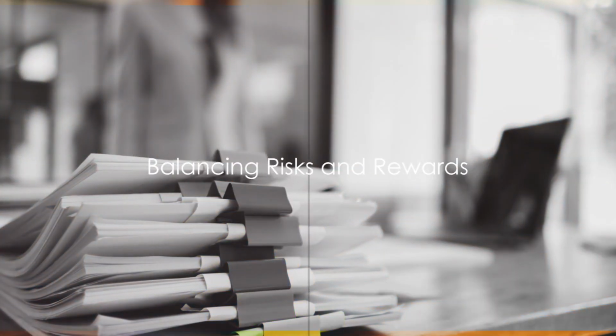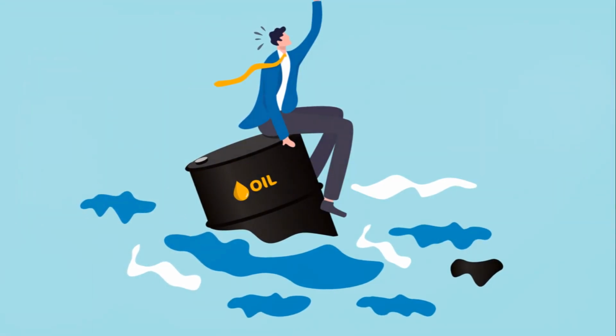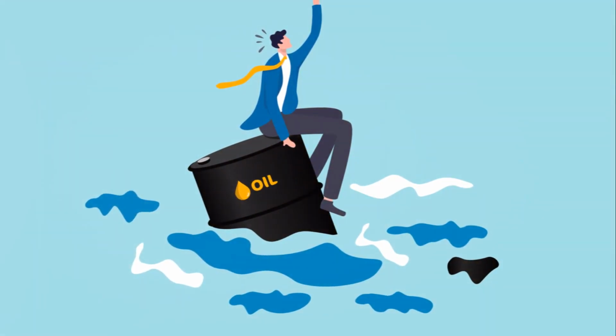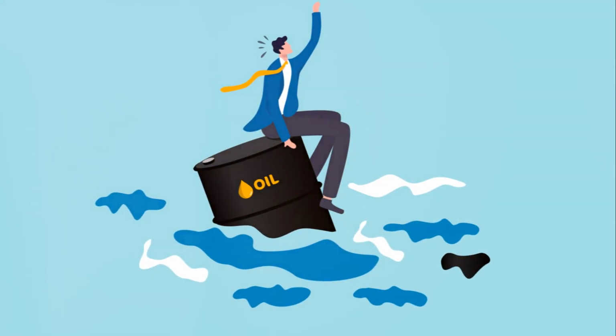They coexist, and balancing them is crucial to successful investing. It's about understanding the potential pitfalls and rewards, and making informed decisions based on this knowledge. Risk management is key in any investment.